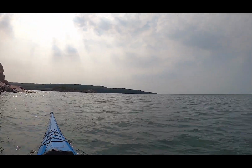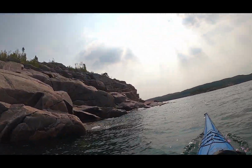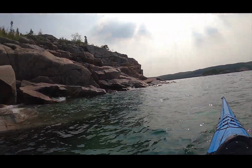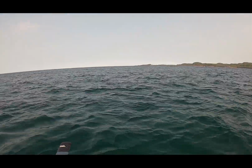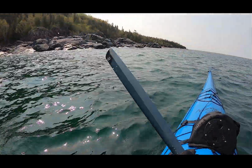And this is Gargantua Bay. That would be Gargantua Island. Back at Gargantua Island, Devil's Warehouse in that direction. We've now crossed.